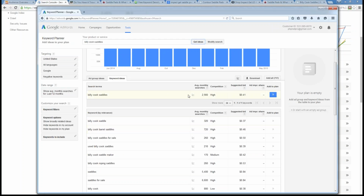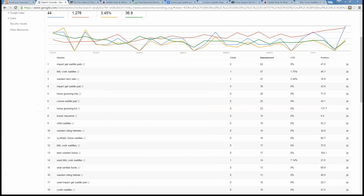With Billy Cook saddles, we have 2,900 monthly searches. So we obviously have a lot more potential traffic for this one than we do for the other one. And our ranking is not too much worse. We're only a little farther down the same page that we were with the Impact Gel saddle pad. So as far as traffic and position goes, it looks like it may offer the most potential for our current placement, at least with some of the top ones.